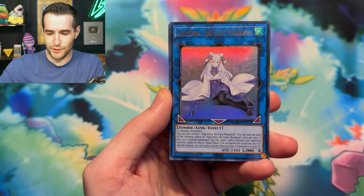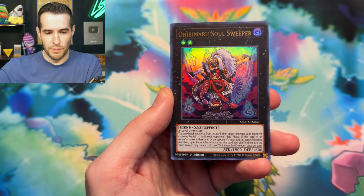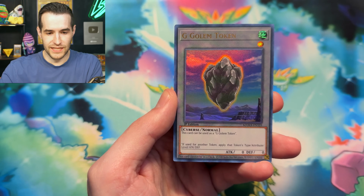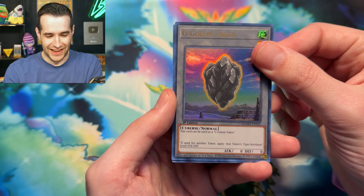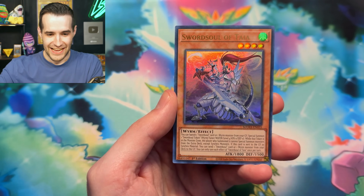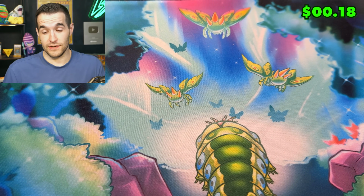Send me your luck. Let's pull something crazy. Yukiona. Onibamaru Soul Sweeper. 2 cards left. G-Golem token. And our final card is Sword Soul of Taya. Kind of an appropriate way to end it. There's a lot of Sword Souls in here, so that checks out.